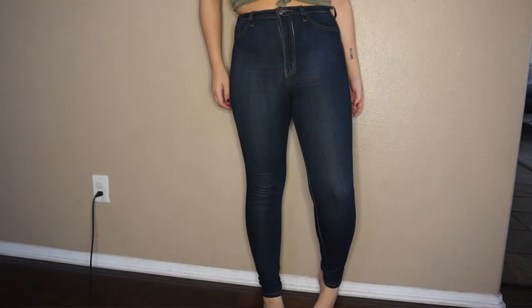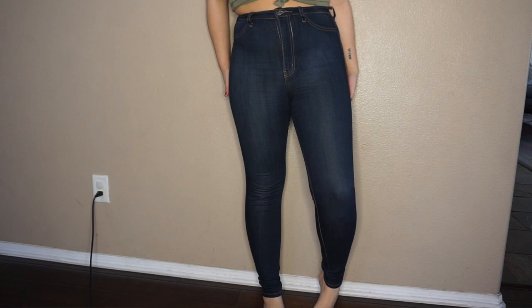Now, the next pair of jeans are called the Classic High-Waisted Skinny Jeans. So this is in the color Dark Denim.